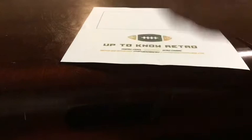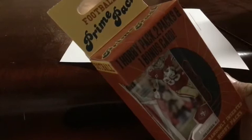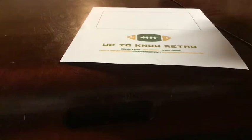These boxes: 100 baseball cards in one pack, 50 football cards, one pack and one bonus, 75 football cards in one pack, one out of four contain a hit. And then these are also from the Fairfield company, football prime pack. It says one hobby pack, two packs, and one bonus card. And the baseball prime pack, one hobby pack, two packs, and one bonus card.